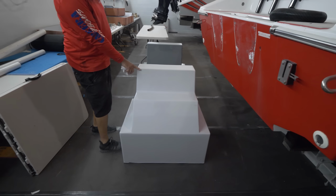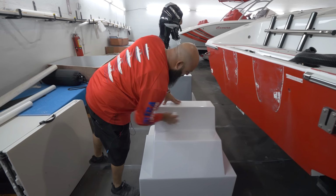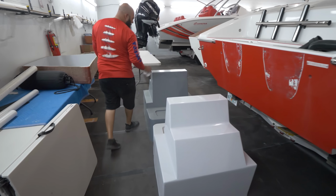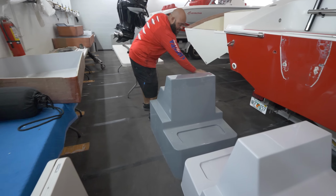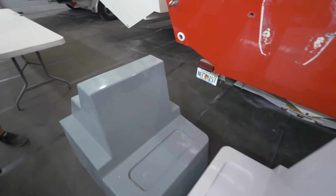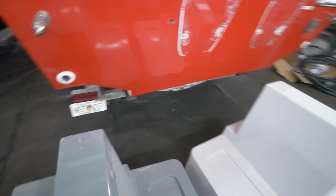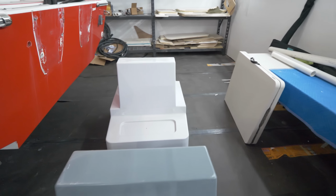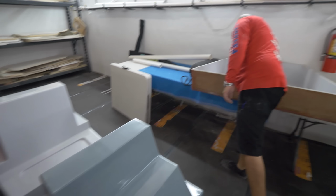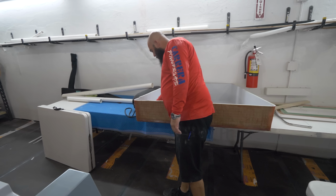This is not white, guys. This is whispering gray. And then of course you have the dark gray that we're going to use for the one you guys just saw. Now technically, if they wanted maybe like a light teal, you can do all that in the gel coat. It's all good. No problem.